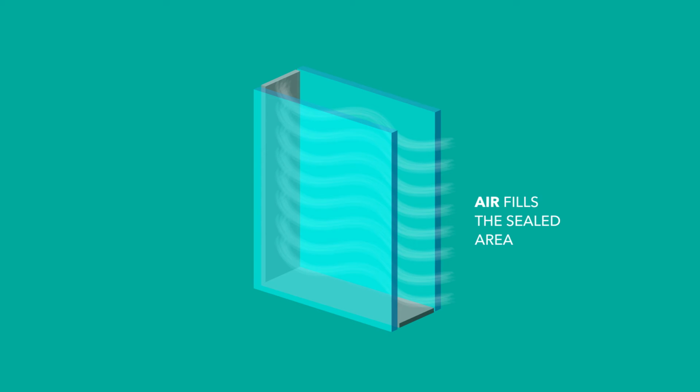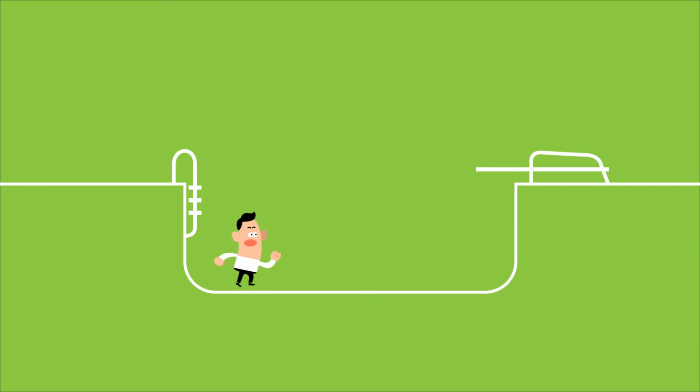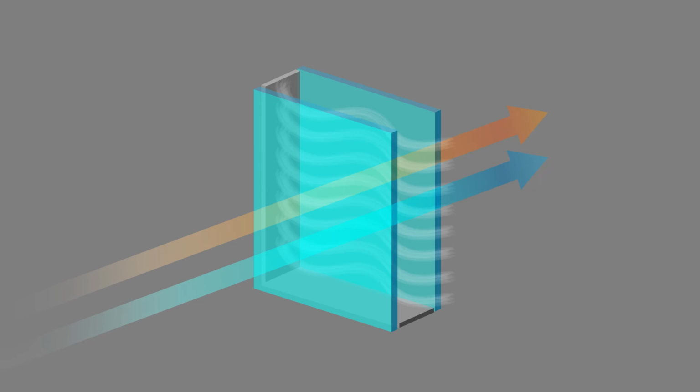Between the panes is a sealed area that is typically full of air. However, most windows may be ordered with that airspace filled with argon gas. The gas acts like an invisible blanket for added insulation. Think of an empty swimming pool. It's easy to walk from one end to another when there's no water in the pool. But when you try to walk across a pool full of water, it gets more difficult. It's the same for hot or cold temperature.